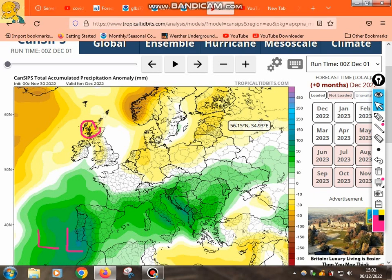So yeah, I was just saying that usually in winter we have the opposite situation, where we have low pressure to the north, high pressure to the south, winds in from the west, and it's mild and wet. At the moment we have high pressure to the north, low pressure to the south, and winds in from the east. So for this month ahead forecast, we're going to go with a cold and dry month overall.